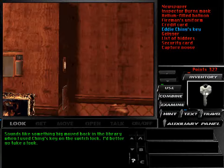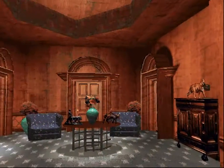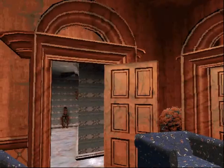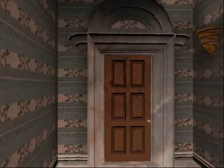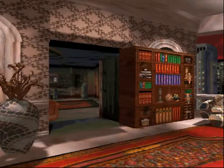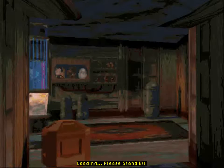Sounds like something big moved back in the library when I used Ching's key on the switch lock. I better go take a look. Well, look what's behind the bookcase, a secret room. I love secret rooms.